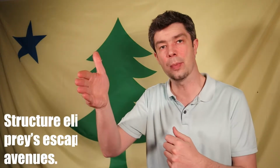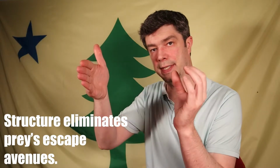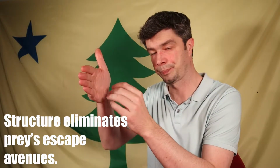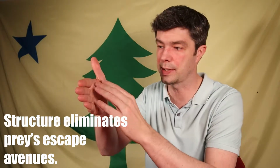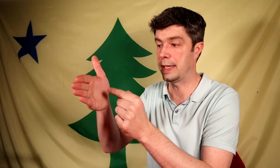there's two main reasons that the structure is so important. One is that the structure eliminates escape avenues of the prey. So if you think about a dam wall, right, and you've got a bluegill swimming towards a dam wall, and let's say a bass keys in on it and it's tracking it, and let's say this dam wall is near the shore. So by the time the bluegill gets to the dam wall and it realizes it's being tracked, it really can't go left to escape because the shoreline's right there. It can't go up. It can't go forward. It can only go right or down.